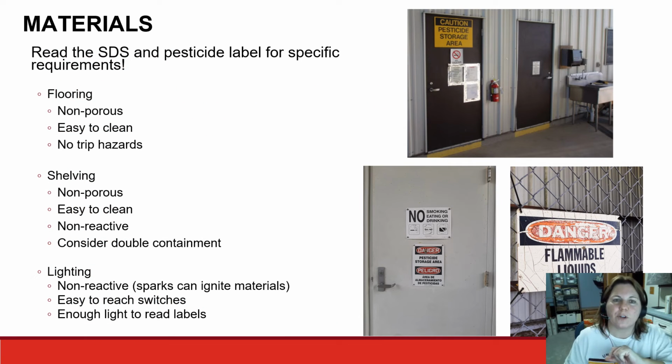All right, let's see what we should have. Okay, again, materials. What do we need? Read that SDS and the pesticide label for specific requirements. Your flooring should be non-porous, easy to clean, and should not provide any trip hazards. So we make sure it's flat, level, not cracked, and should not have other things stored on the floor where you need to access your pesticides. Shelving, again, non-porous, easy to clean, non-reactive. We have a lot of pesticides that react with metals. So if that's the case, you either need to double contain in plastic bins that sit on metal shelving, or change that shelving out, or put different types of shelving in that same storage unit.